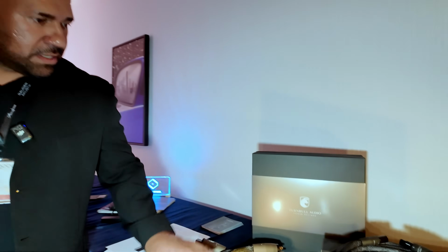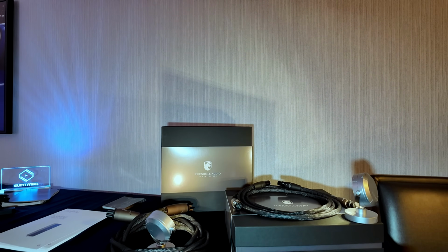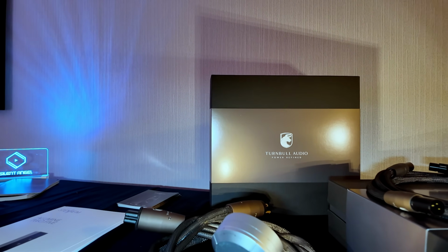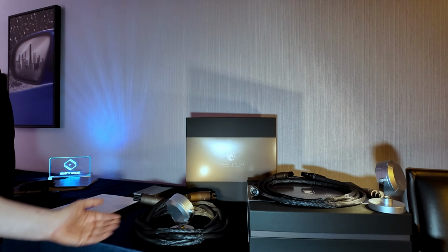I want to go over, do you have any cables that you can show us? Right here, I'm looking at some power cords. Yeah, let's start with the power cord, XLRs, price points. Give us an idea, ballpark. What is the average price for your power cord, your XLRs, your interconnects? Our power cord starts at $18,500 for a 4-footer.